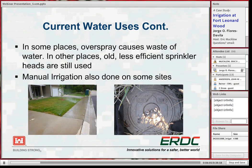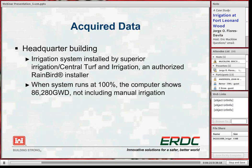This was a little bit difficult to calculate, because it was more on a whim. Whether they pass a certain site, the grass might look dry, and they would go ahead and manually irrigate. That was hard to estimate, but it is causing some waste. So an important aspect of the study was taken from the headquarter building. The supervisor there was able to provide me data from the Rainbird computer, which gave a total of 86,280 gallons of water per day, not including the manual irrigation done along the side for the shrubs along the building and things of that nature.